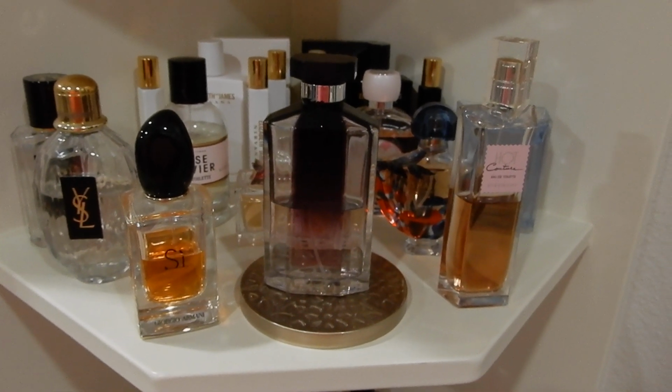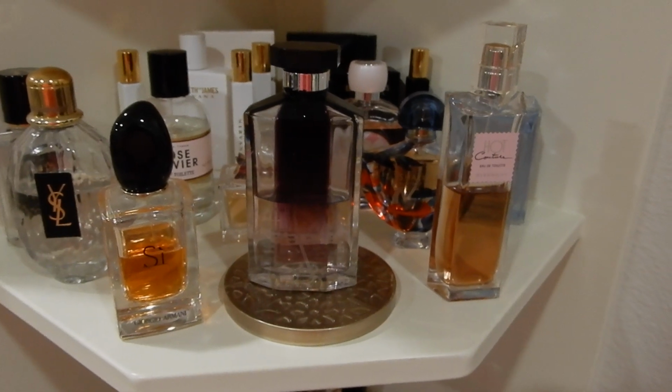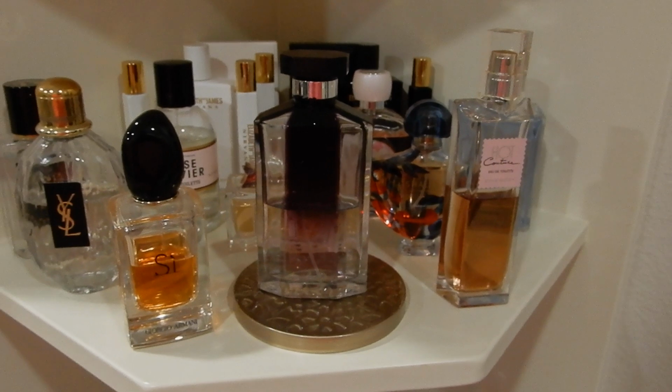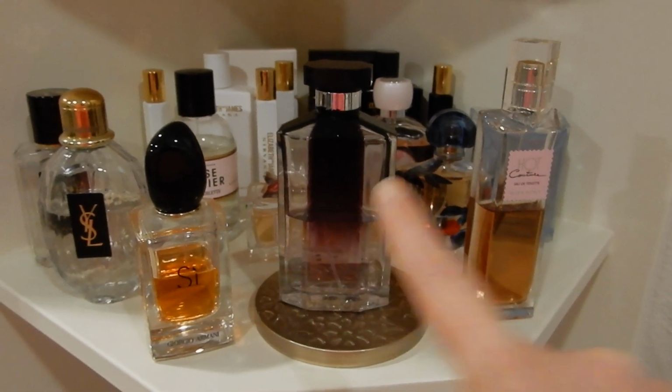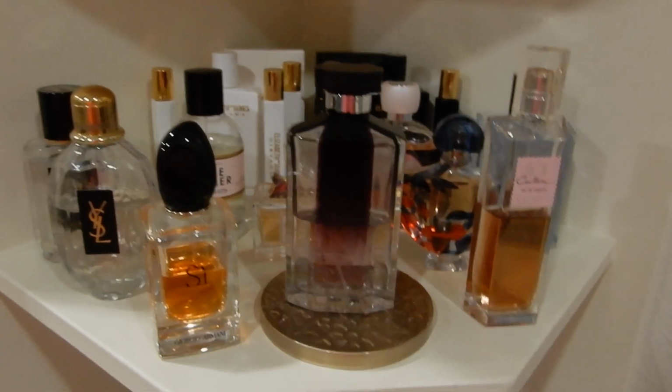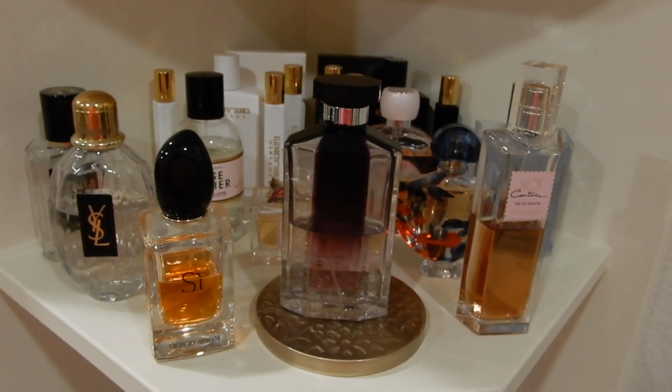I know that she has the Stella in Bloom or something, but it's not the same. The original Stella is, oh, I love it. It's my absolute favorite. And it made me fall in love with the name Stella.